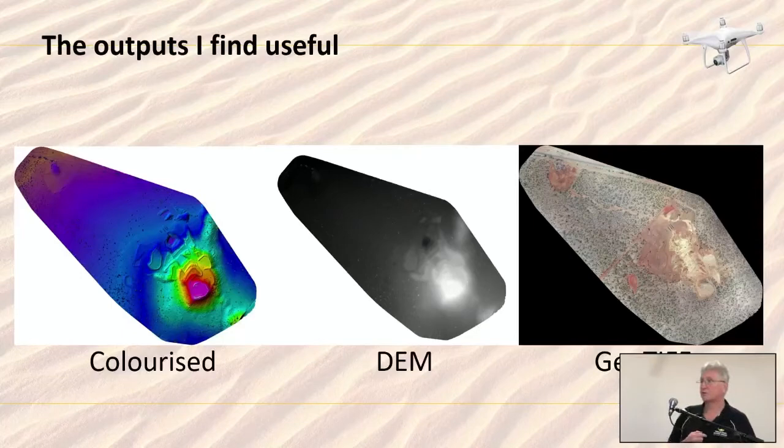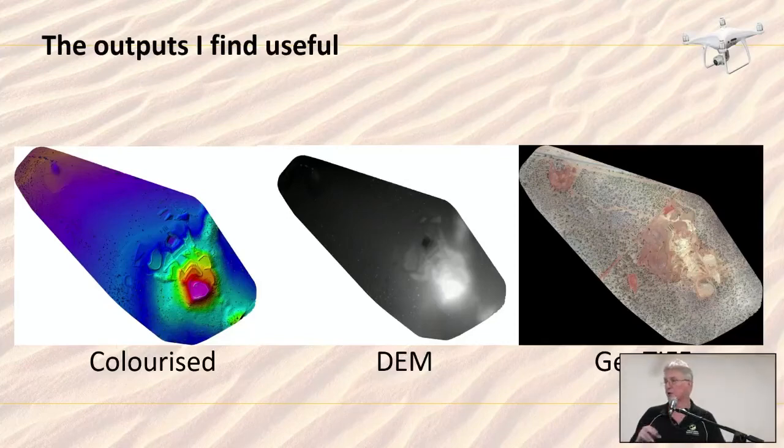Typically, when I fly a mission, I'll fly around the 100-120 metre mark, which is within the CASA limits without special permissions. With the 20 megapixel camera, I'm getting around about two and a bit centimetres per pixel. So that's the level of resolution. So you can pretty easily pick up a feature in the 5 to 10 centimetre range.